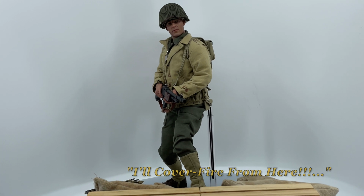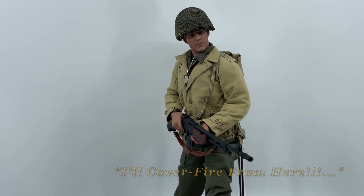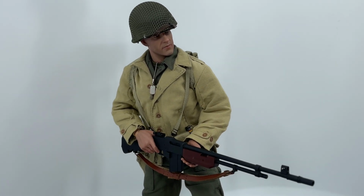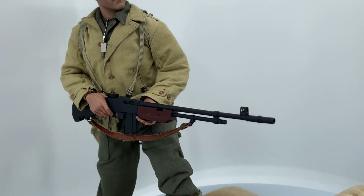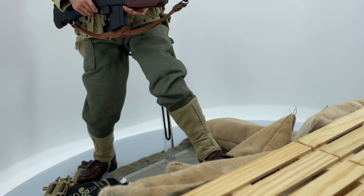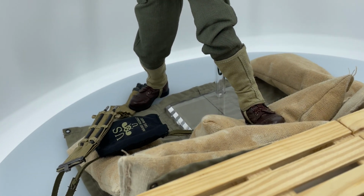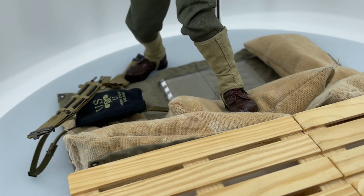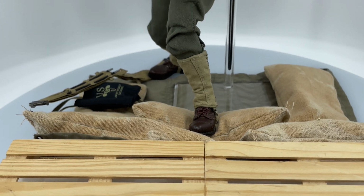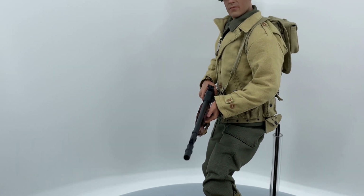So there you have him in his first action pose, ready to launch himself into the attack by jumping up and out the bunker. He's taken his flotation belt off, his gas mask, which he might be sorry later on, but they used to tend to, anything that loaded them down, they would get rid of. The only things you would keep are the things you need for war.